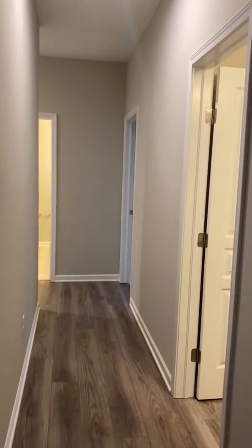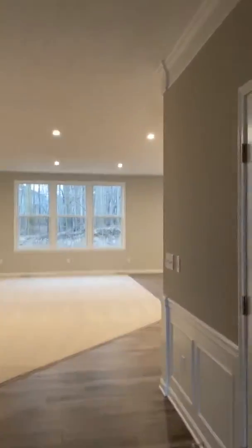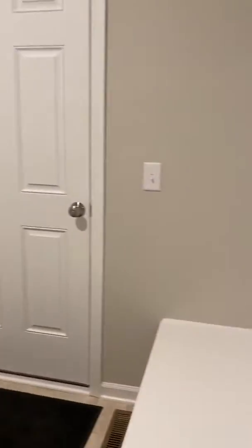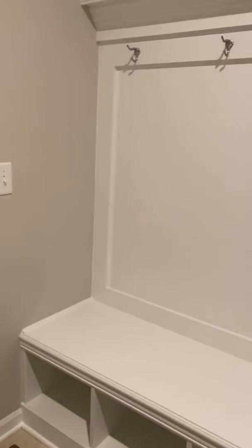Down the hall are bedrooms, and I'll take you there in a second. And you keep going. Tall ceilings, they look or feel about 10 feet, I would say. Then there is a laundry room area with a bench. So this is where the washer and dryer would go. This is where you hang your coats, and it's a built-in.